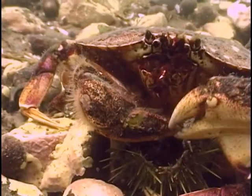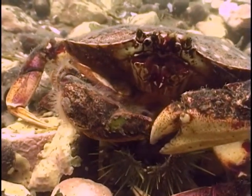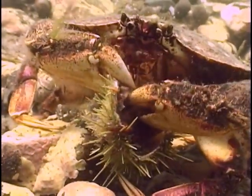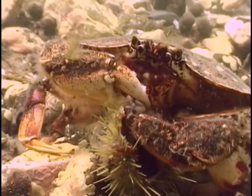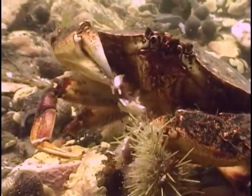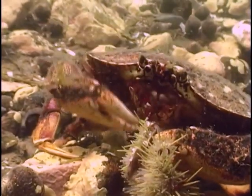Below is the crab's mouth, seen more easily as it eats an urchin. In this area are special appendages adapted to putting food into its mouth. Crabs can be scavengers, eating the food left behind by others, but they also prey on pretty much any animal they can catch.